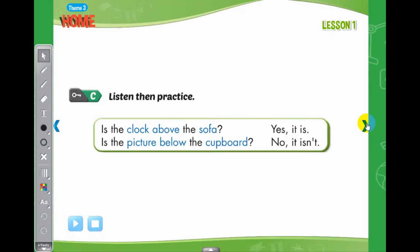C. Listen, then practice. Is the clock above the sofa? Yes, it is. Is the picture below the cupboard? No, it isn't.